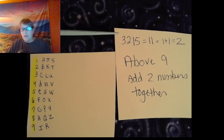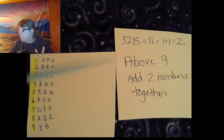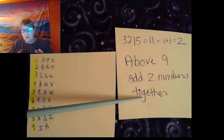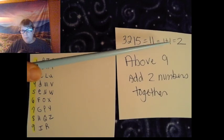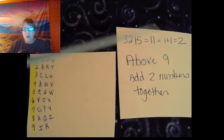Let's say your address is 3215. So that would be 3 and 2 is 5, plus 1 is 6, plus 5 is 11. Well, that's above 9, right? So if it's above 9, you add the two numbers together. 1 plus 1 is 2, because 11 is 1 plus 1. You live in a 2 house.